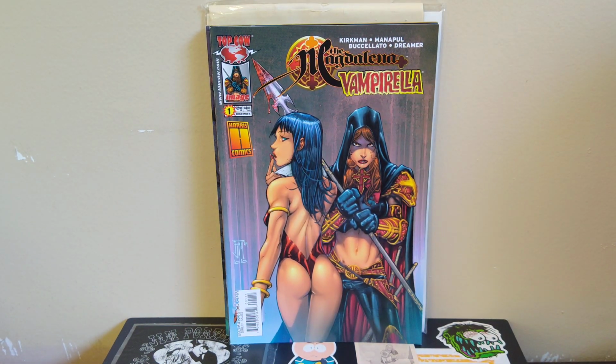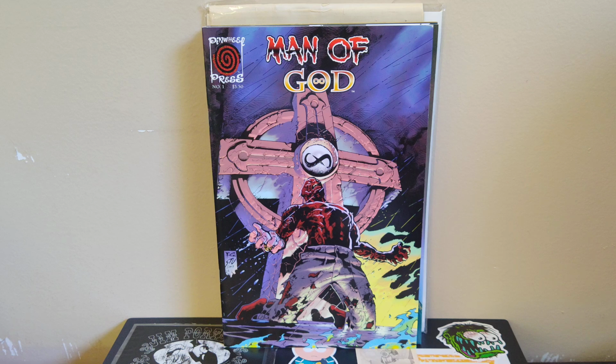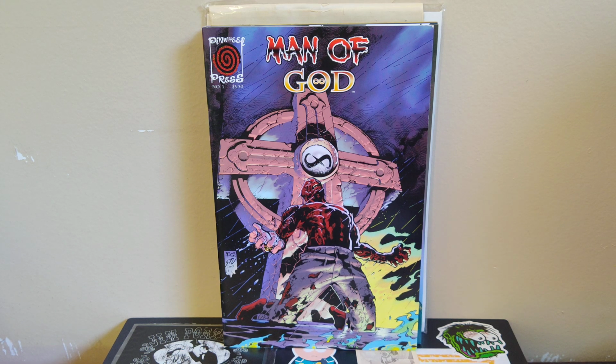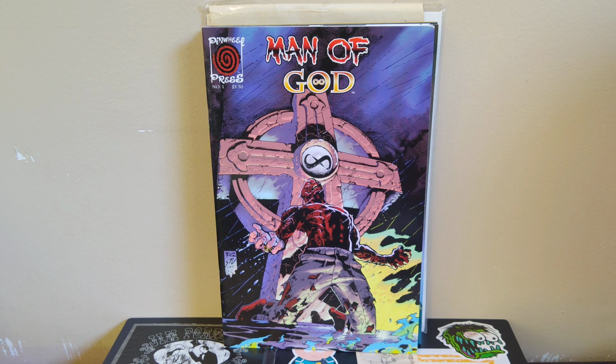Another fun crossover here, got Magdalena meets Vampirella. Then a couple of these Man of God books. I've shown these before. These were lettered by one of the guys that I used to work with when I was a kid at Squeeze Play. It was a comic book store here in Louisville, Kentucky. They had about 4 or 5 locations during the comic boom of the early 90s, and I worked there with my brother and some of the friends from my neighborhood when we were like 11, 12 years old. We got paid store credit. It's kind of the perfect job for kids. And the comic book store that we worked at was within walking distance of the apartment complex that we lived in, so it was really fun.